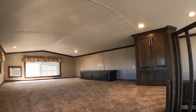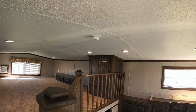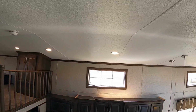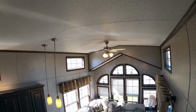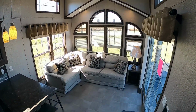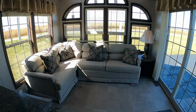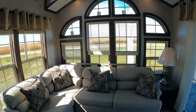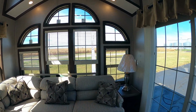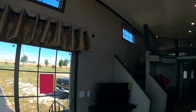That's the entertainment center with the cable TV hookup. And there's a small closet up there for the guests. Well, that pretty well sums it up. MSRP on this trailer is $79,000. Mini blinds on every window. Let's take a look around outside, and then I'll end this video.